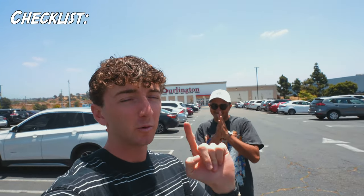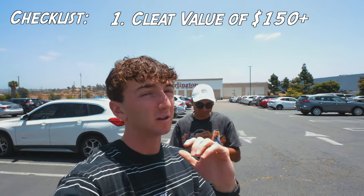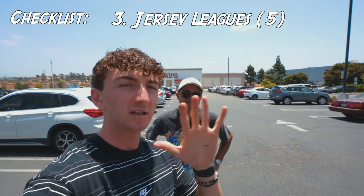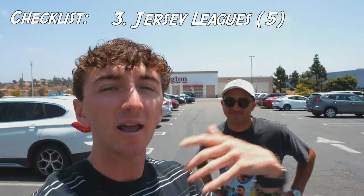We have a little checklist to go through today. We're gonna hit a bunch of these Burlington stores, but we have some goals that we want to complete along the way. Number one, we wanted to find a cleat that when it was released, it's worth more than $150. Next, we want to find a MASH official jersey. After that, we want to find jerseys from over 5 leagues. So internationals included, MLS, Bundesliga, La Liga, NWSL.